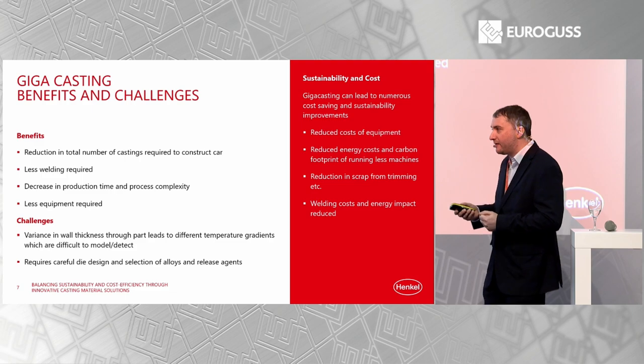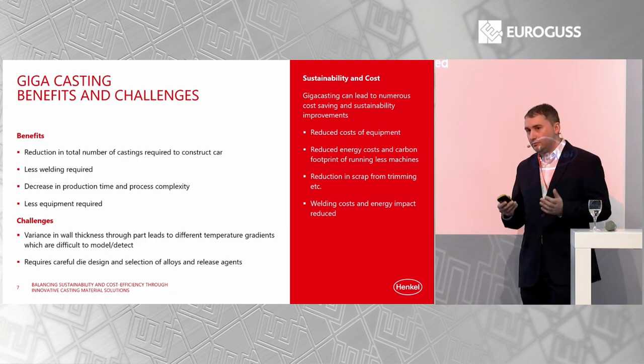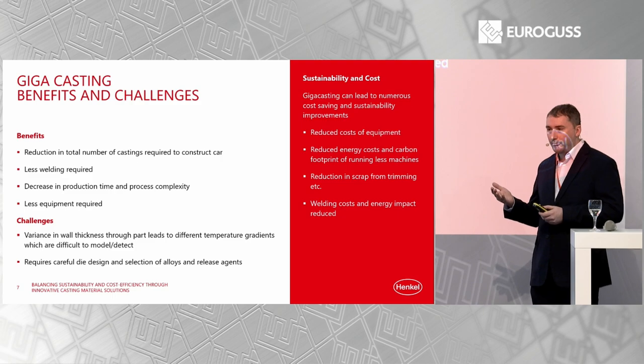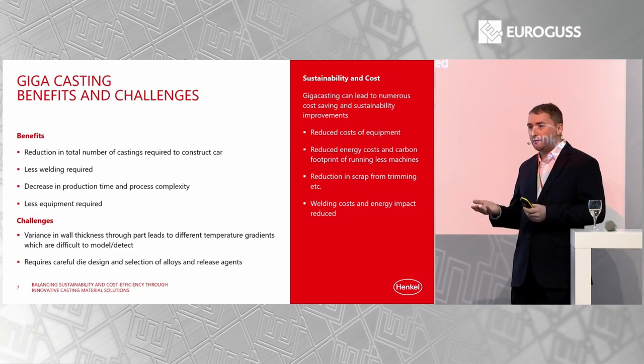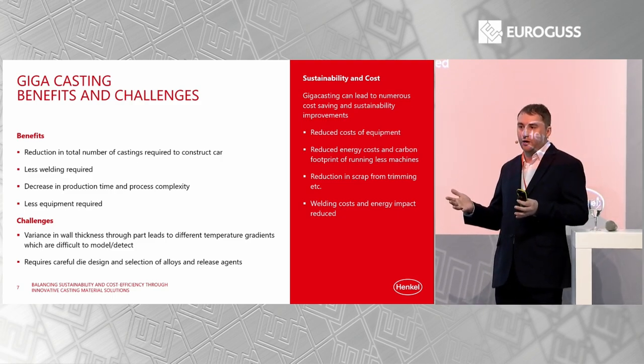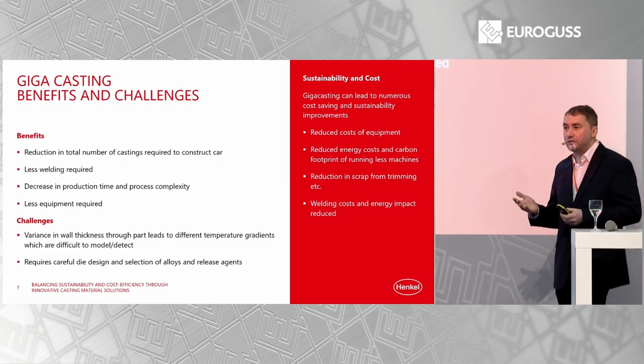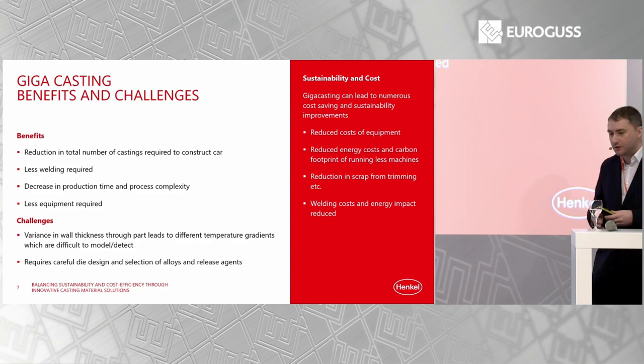This obviously has benefits when it comes to your carbon footprint and your cost. All kinds of things contribute to your energy costs. Welding is significant. You've got a reduction in scrap. If you're only trimming one big part and not trimming dozens of parts, you're going to save scrap costs.